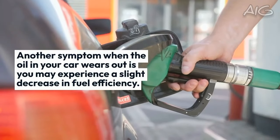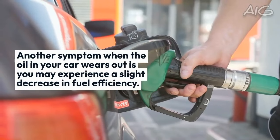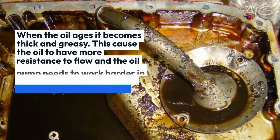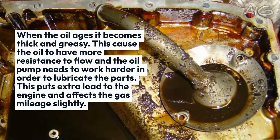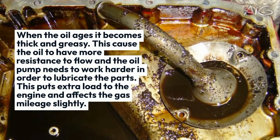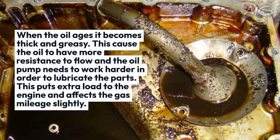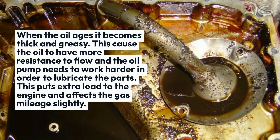Another symptom when the oil in your car wears out is you may experience a slight decrease in fuel efficiency. When the oil ages, it becomes thick and greasy. This causes the oil to have more resistance to flow and the oil pump needs to work harder in order to lubricate the parts. This puts extra load on the engine and affects the gas mileage slightly.